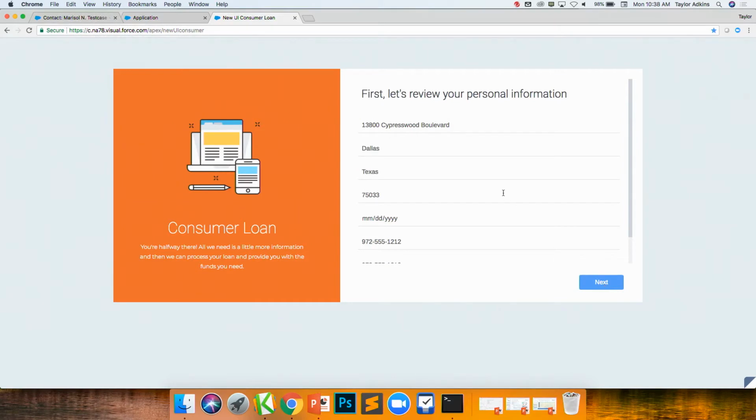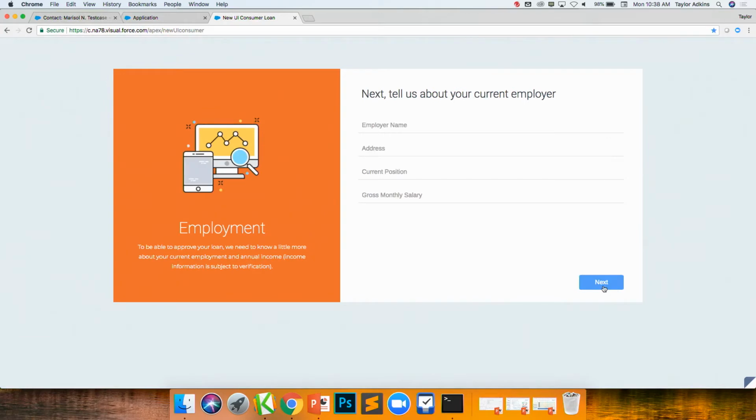As you can see, Cloud Lending Solutions also eliminates the need for rekeying by pre-populating the loan application using data from the core banking system. And now that I've verified my identity and my personal data, I can proceed with the rest of the loan application. Don't get too hung up on the fields that you see me entering or the specific application flow. Again, you, the financial institution, have complete control over this borrower experience.